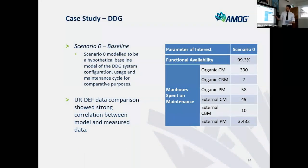The next thing we can see here is the man hours spent. This is the organic corrective maintenance, this is the organic condition-based maintenance, and this is organic preventative maintenance. Corrective maintenance is obviously about if something fails and we need to fix it. We only know that it failed because it's failed and now the system's offline, so we need to fix it.